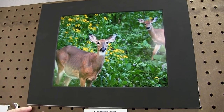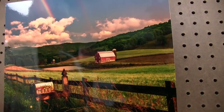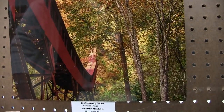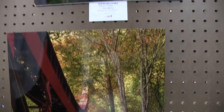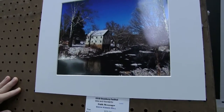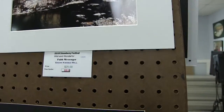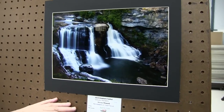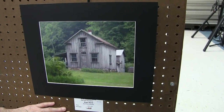Jonah Bender, No Title III, and it's not for sale. This one is Gary McCoy, Rainbow Over Edray. It's not for sale. Sandra Miller, Nuttelberg, $25. This one is Wild and Wonderful by Faith Messenger, called Snow-Kissed Mill. We're into a new category now, Wild and Wonderful. This one is Stephen Minardi, November at the Falls. It's not for sale. And here's Roger Marsh, Sutton House, $15.